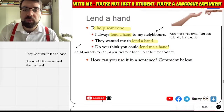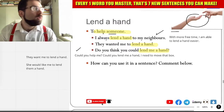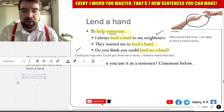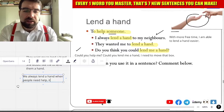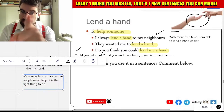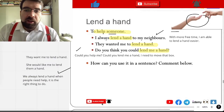So, to help someone. Lend a hand to someone. Quite important, really. We always lend a hand when people need help. It is the right thing to do. How cool is that? To help someone.